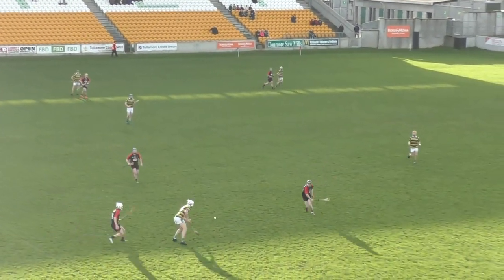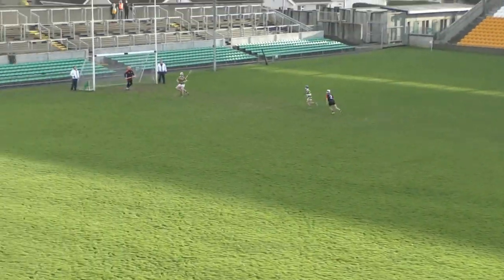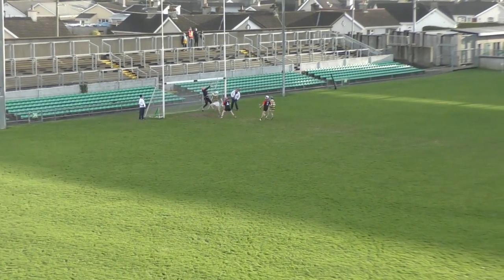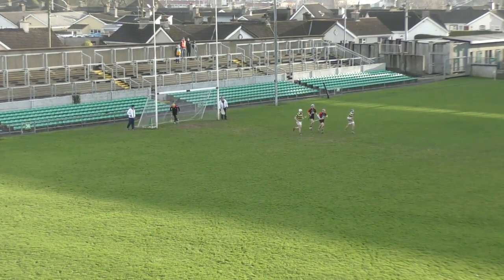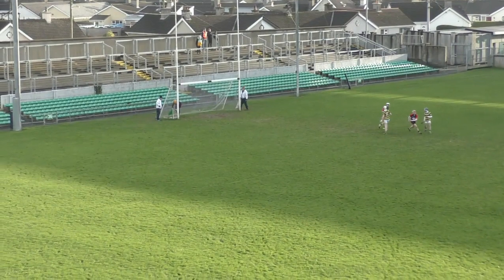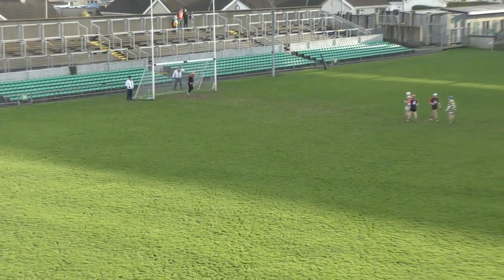Murphy puts the ball out. Comes as far as Oisín Kelly. Turns, strikes, in around the square. It's over the bar. Over the bar. Goal.